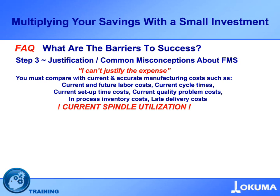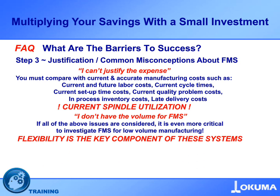Remember, I cost you more money every year. Cycle times, setup times, current quality problems, in-process inventory. All the things that we've touched on should be considered when you're looking at changing from a vertical to horizontal or even FMS. You'll find out it's very, very easy to justify.